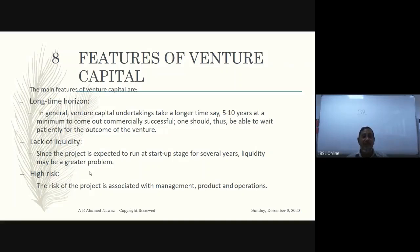Venture capital is a business. We start by seed investing in the business, and the business will take off, but it takes 5 to 10 years to mature and earn income. Until such time, more often, the venture capital is not getting any return. That is the minimum to come out commercially successful. Only once you're commercially successful do the returns start being generated.